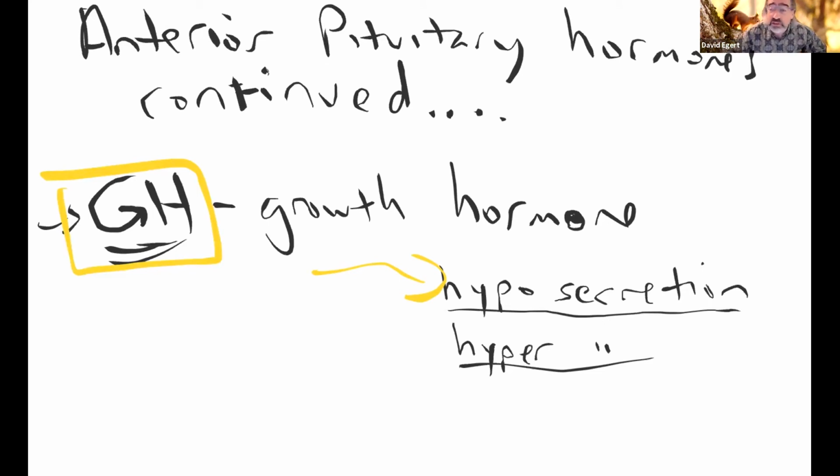Pituitary dwarfism is different from the other kind of dwarfism, I forget what it's called, like the guy from Game of Thrones, I forget that guy's name, where the body proportions are different than normal body proportions. In pituitary dwarfism, body proportions are all kind of normal, but the person's really small.